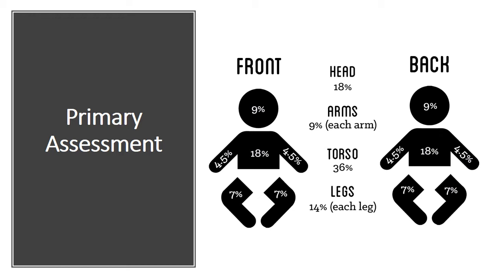So whole head 18%. Each arm is 9%. The front torso 18%. The back torso 18%. So the whole torso is 36%. And each leg is 14%. So 7% on the front anterior side, 7% on the posterior side.